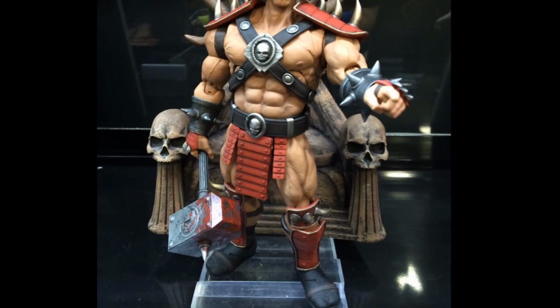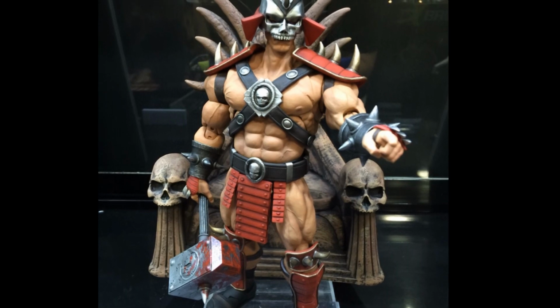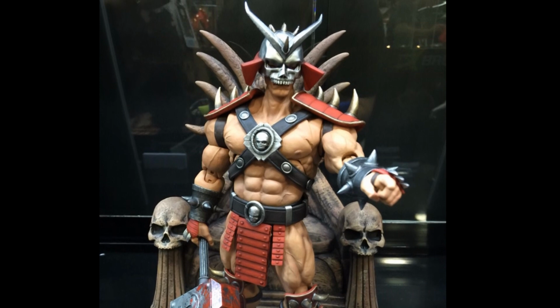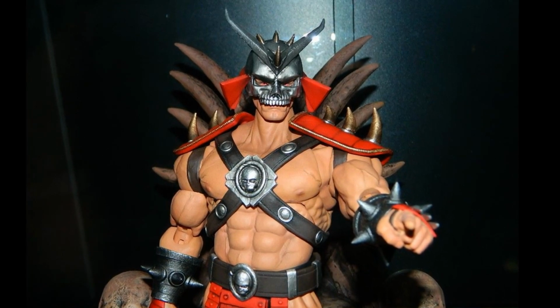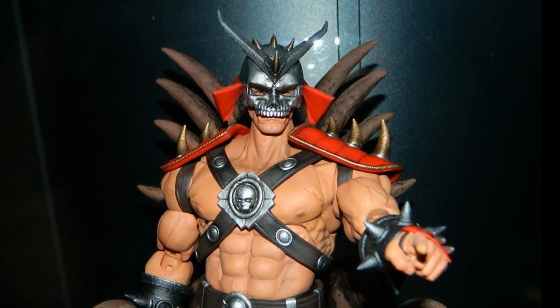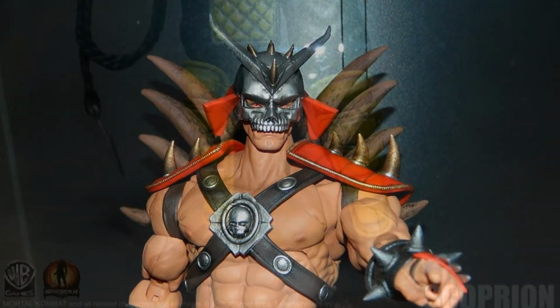Not quite as cool as Shao Kahn though. This is the first time we saw this guy, and he looks fantastic. Absolutely stunning figure. He's got the size, he's got the detail, he's got the articulation. This guy's gonna be awesome. I'm super excited for this one, and I cannot wait for it to come out. Even though I haven't played a Mortal Kombat game in probably over a decade, I'm very excited for these guys.